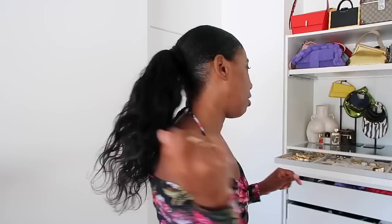I did a little pony. I went with a different kind of hair this time. I feel like it's not really matching my texture, but it's fine. We're just gonna have it in for today. I used a few tracks and just kind of wrapped them around and pinned them. But yeah, just for today.